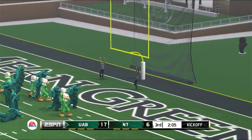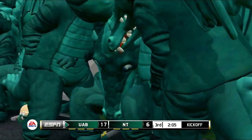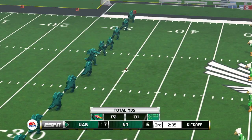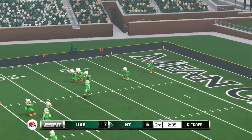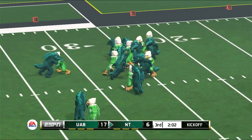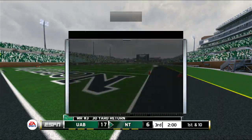And he adds the extra point. Looks like they're ready for the kick. From his own goal line, he's to the 20. Oh, it's the kicker that comes up with a tackle.